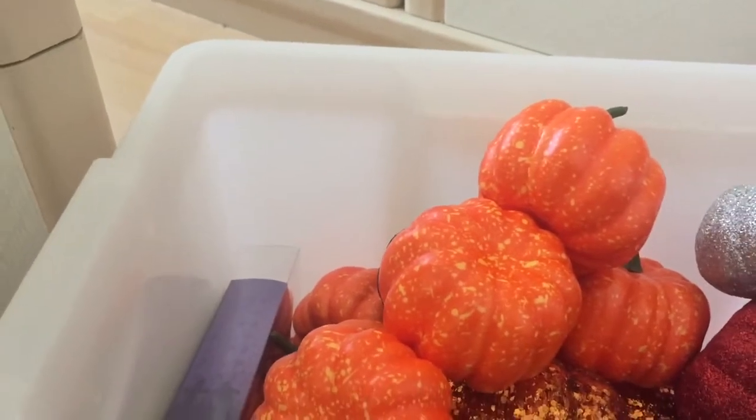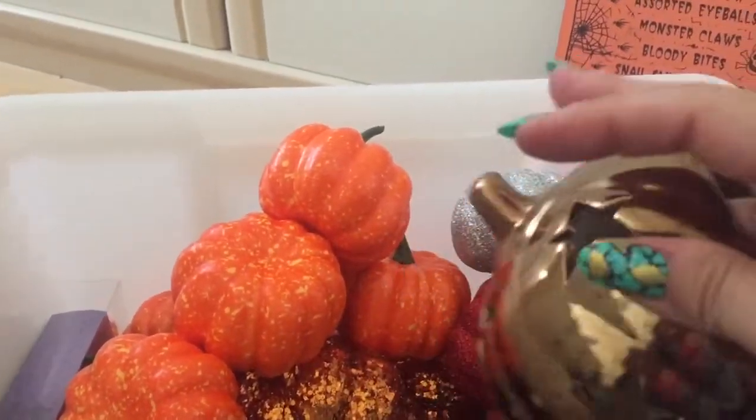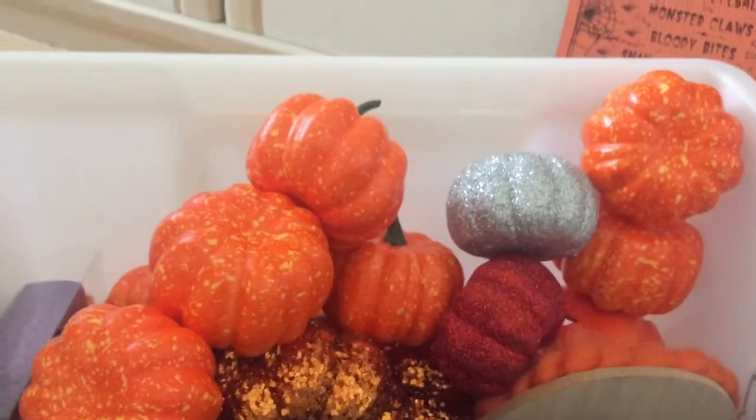What else have we got in here? Right, we have, what is this, like a bronzy coloured antique gold pumpkin. I believe that could have been Poundland.